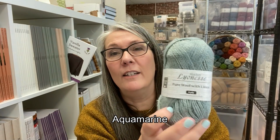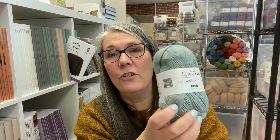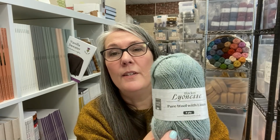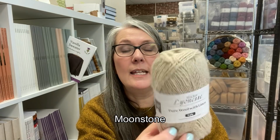And here it is in aquamarine. This is what my Calyx is knitted in. Like the ocean, or like the beach, you know, the Caribbean. So this is aquamarine. And then we have it here in Moonstone, which is a lovely yellowy natural color. I think it is dyed.